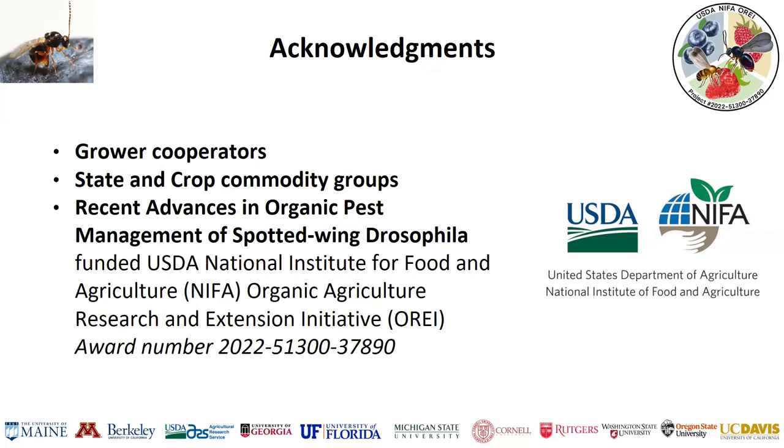There are Sentry lure and Tracer lures that are available. Some of them are actually very specific to SWD as well. So red panel traps baited with one of those commercially available lures would be a way to go at this point. Yeah, I'll add, here in Maine, we still do use the yeast sugar mixture that Ash mentioned earlier. It's still pretty commonly used, and it still is very effective as well. There are a lot of really good commercial options too.